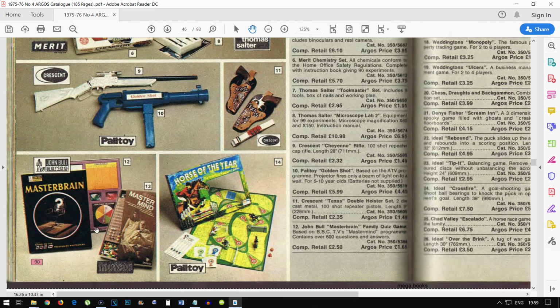Here we go. So yeah, Master Brain must have been the official BBC. So I guess the Mastermind one then was nothing to do with the BBC show, because Master Brain is. So there you go. You learn something new every day. I thought because it's called Mastermind it was part of the show, but there you go.